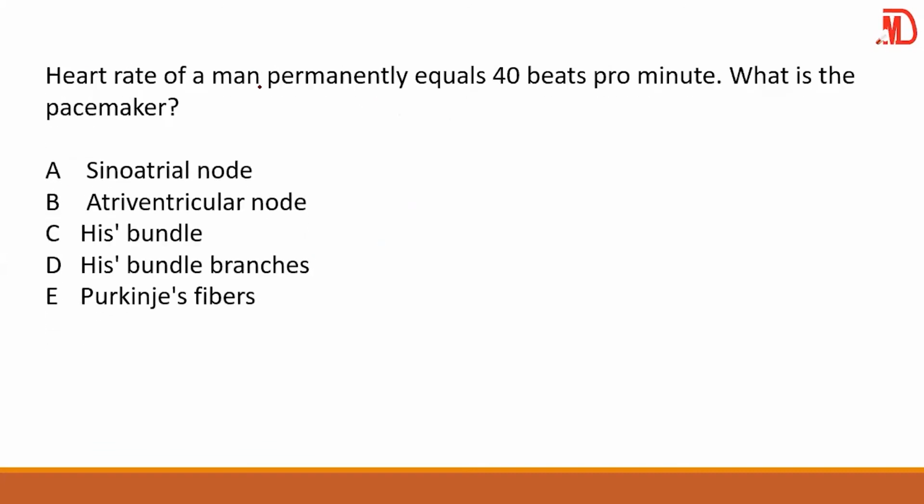Heart rate of a man permanently equals 40 beats. Guys, 40 beats. I've already done it before. 60 to 80 is AV node. 59 to 40, you're talking about what? AV blockade, AV node. Then less than 40, you're talking about His, and less than 20, you're talking about Purkinje fiber. So here we have the AV node. That's where the contraction is coming from.